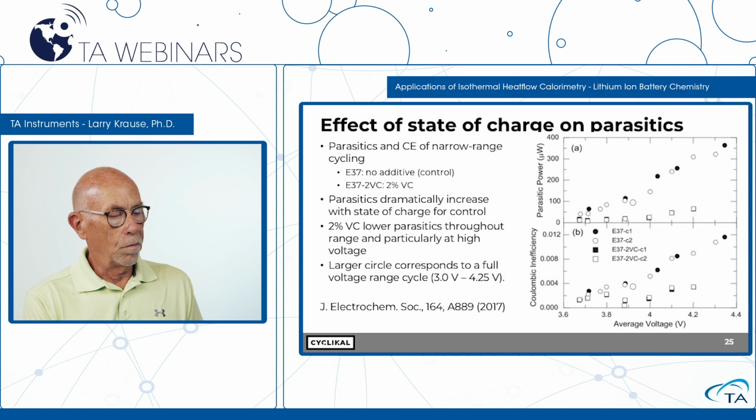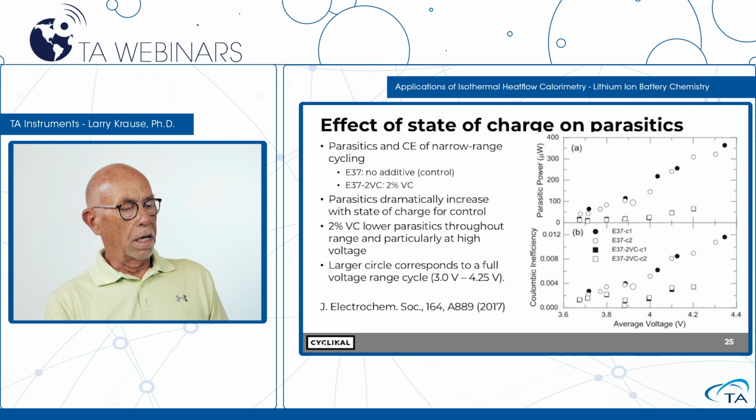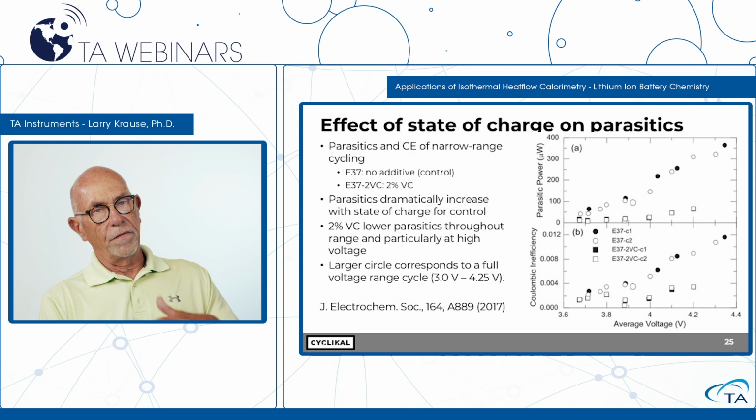What we've done here, I have to back up a second, we have four cells that we're measuring. We always run sister cells. So if we're going to do an experiment, we always run a duplicate. This refers to the electrolyte in this battery. The battery is three parts ethylene carbonate and seven parts ethyl methyl carbonate. A very vanilla, very standard baseline lithium-ion battery.